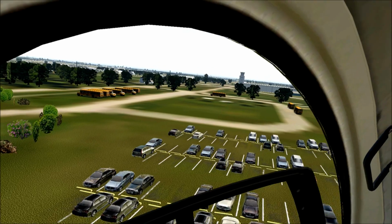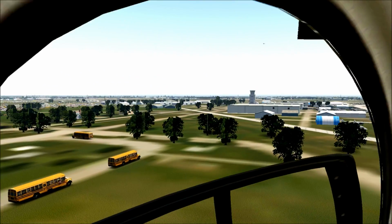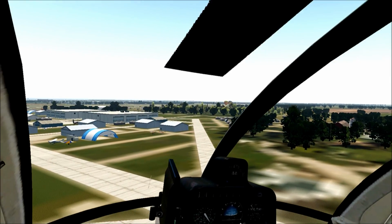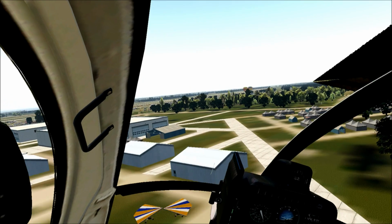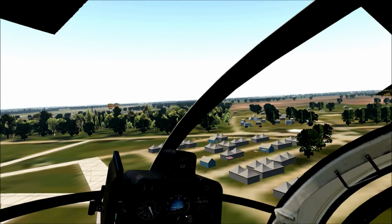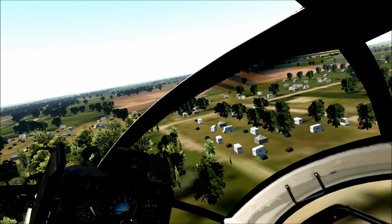So what I'm going to do is fly by here really quickly, and we're going to head over to the Ultralight section of the airport and kind of check that out here. So you can see Paul's Woods directly ahead, and I'm thinking we're going to swing out to the right of it a little bit here, so that way I can show you some of the camping area.